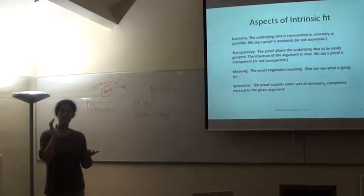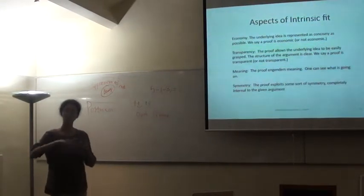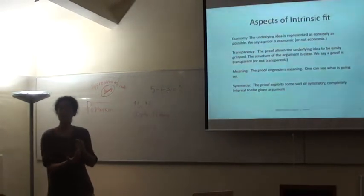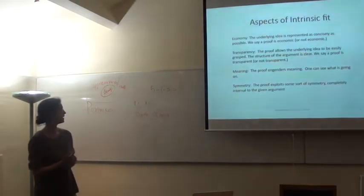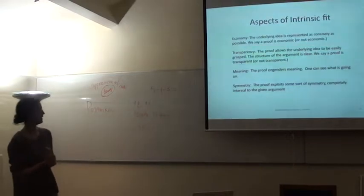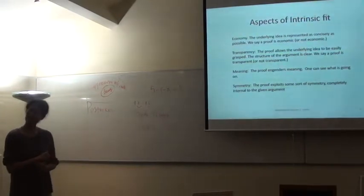Transparency, how well can you see the underlying idea? When you read the proof, do you see immediately what the underlying idea is, or do you have to do some work to get back to that? So in the trigonometric case, it's not transparent at all. Maybe there is an underlying idea that tells you exactly why the Pythagorean theorem is true, but you probably have to do quite a bit of work to get there. But with the other proof, you see it right away. Meaning, so you get a sense of meaning from reading the proof. You can see what's going on. And symmetry is there reluctantly, but it's there. The proof exploits some sort of symmetry that's internal to the given argument. I'm not sure if there's any symmetry in the first proof of the Pythagorean theorem, in this case.